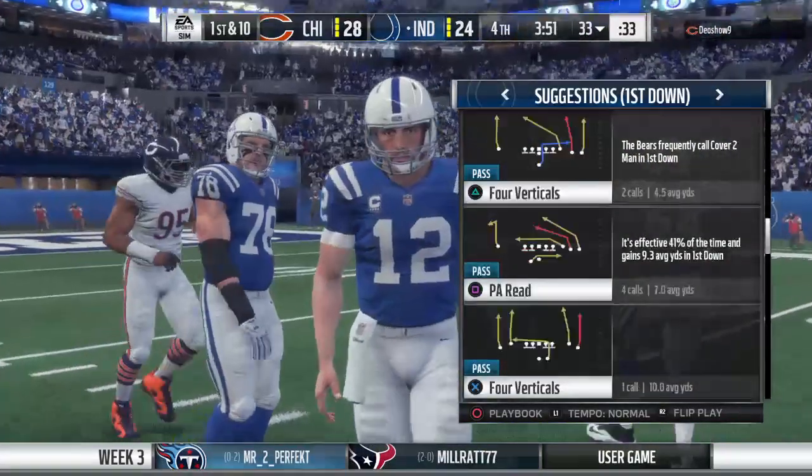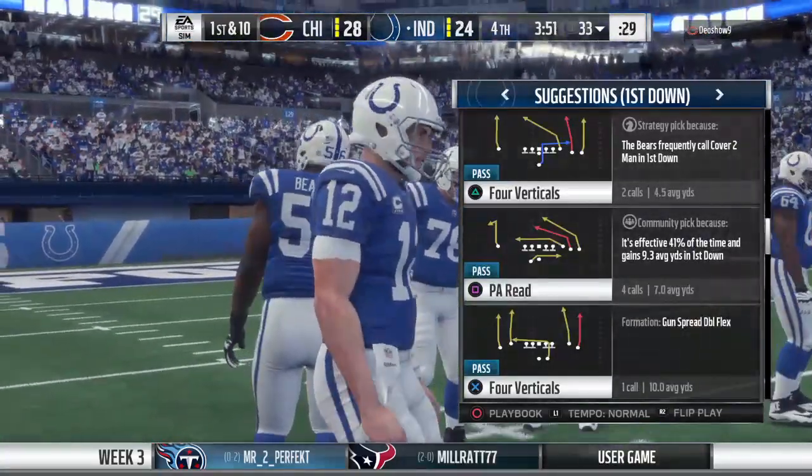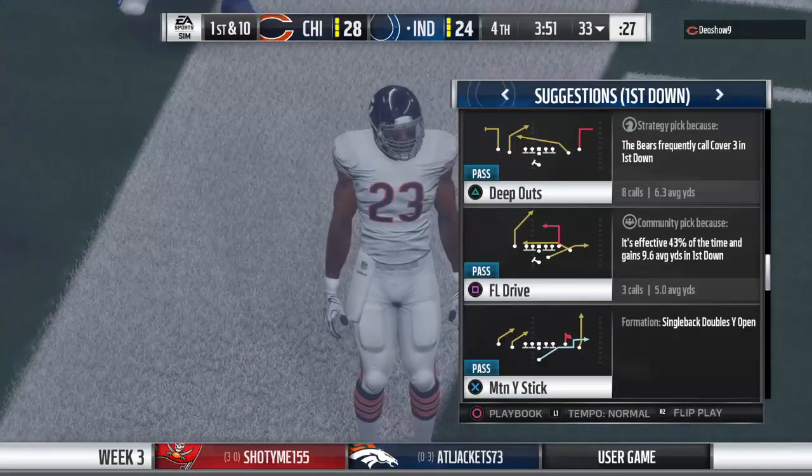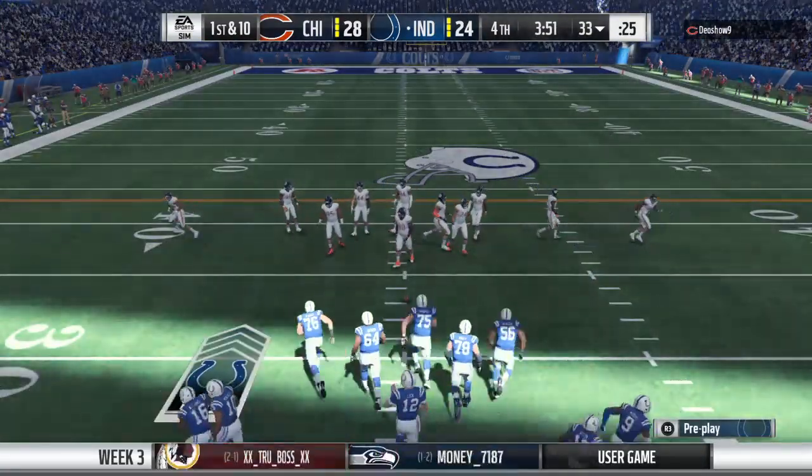Put him on the right side, let him work his way across, put the ball in his hands, and let him work his way upfield with a catch. First down and 10 now for the offensive group.